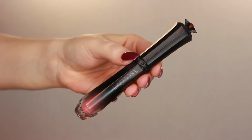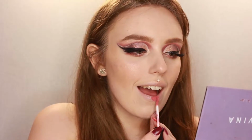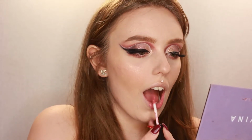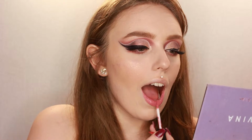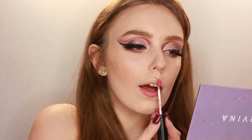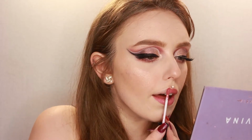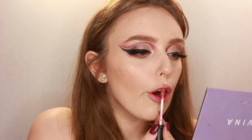For my lips, I'm going to go in with the LA Splash Wickedly Divine lipstick, and the shade is Evil Darling. And then over the top of that, I'm just going to go in with Revolution's Lip Topper in the shade Exquisite.